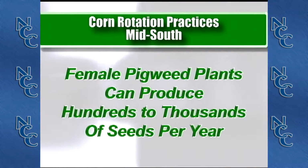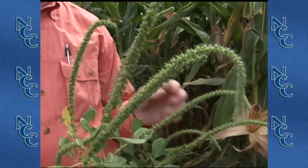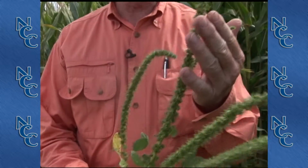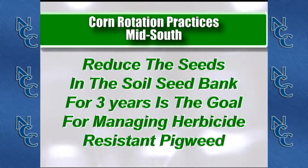As we know, the female pigweed can produce hundreds of thousands of seed per year. If there is an Achilles heel for this particular species, though, it may be the longevity of the seed in the soil. They do not live extremely long periods of time. Some of our weeds will live 30 years, 40 years in the soil seed bank. Pigweeds, we think, only live for 3 years. So if we can reduce the number of seed in the soil for 3 years in a row, then we are well on our way to reducing our population. That's the whole idea of reducing this soil seed bank.